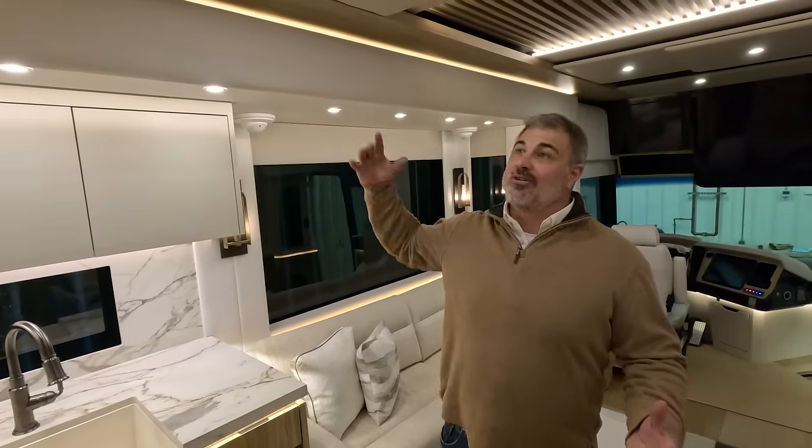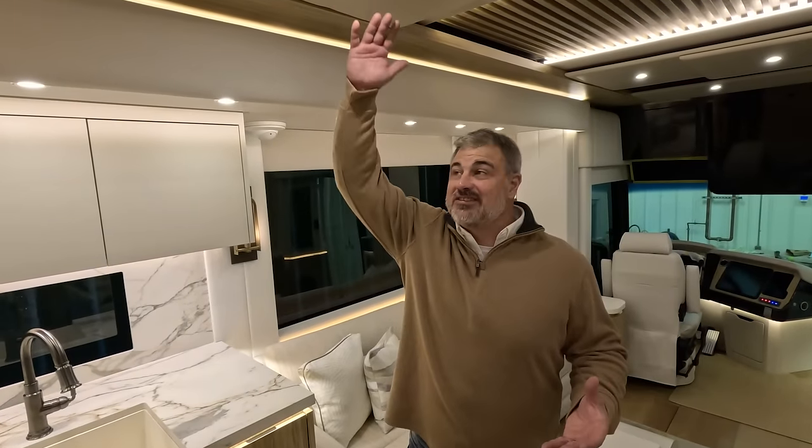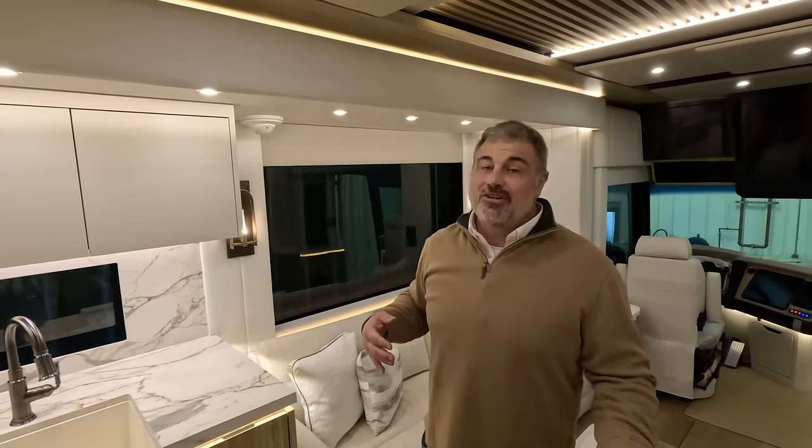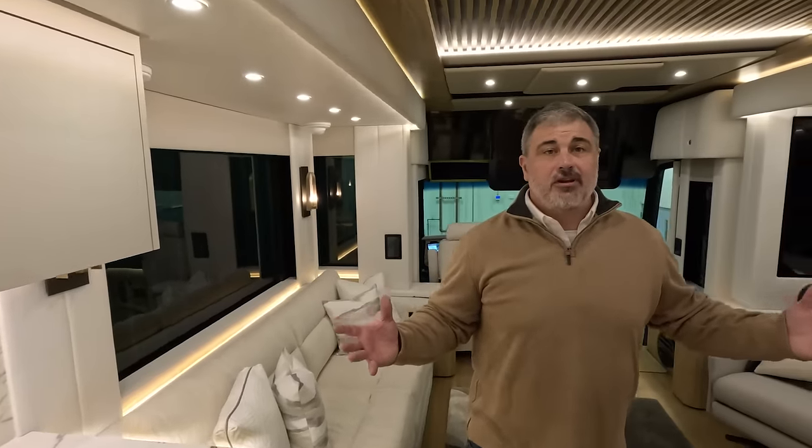Look how big these slides are. These floors are flush, whether they're in or out. The ceilings are taller. They're over 7 feet tall in the ceiling, 6 feet 4 inches tall in the slide. So most people can stand inside the slide, get the most space, big slides, bring big windows, big TVs, more freedom of what we can do to customize to your liking. That's just the coach itself.